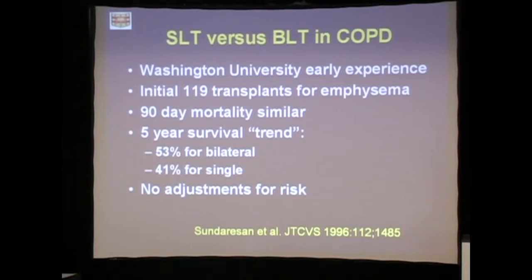They were comparing bilateral for single and found that the 90-day mortality was similar and that the 5-year survival, although 53% versus 41% of 5-year survival seems substantially different. The study was small enough that it was described as simply a trend, and there was really no adjustments for any other risk factors such as age or associated pulmonary hypertension or other things that might impact the survival.